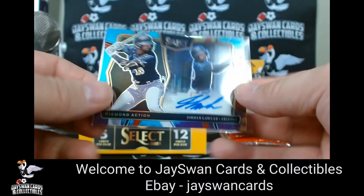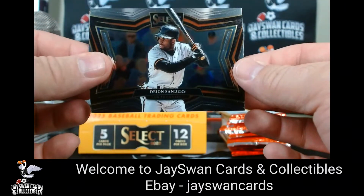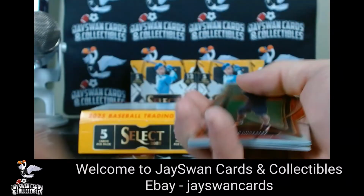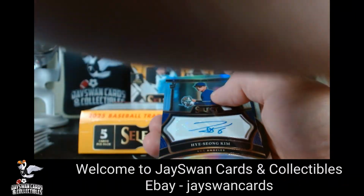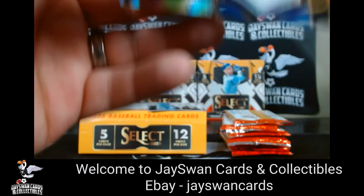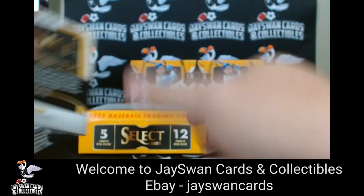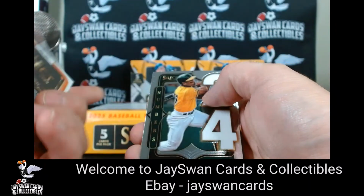Love the tie-dye. Lots of tie-dye tonight. Love to see some green and maybe a gold vinyl. Let's see. Deion Sanders, that's going Giants. He might be 3 different teams in this: Reds, Braves, and Giants. Buster Posey, Giants. We've got an auto of Hyeseong Kim, that is Dodgers. Pablo Sandoval, Giants, Kung Fu Panda to 49.